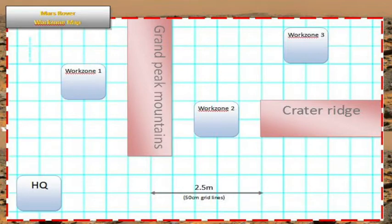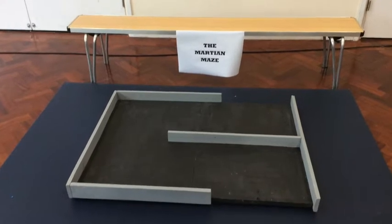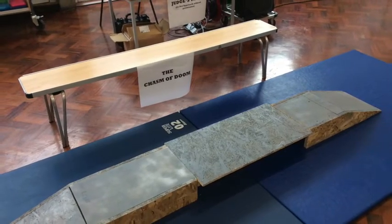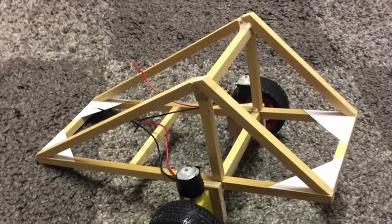Initially, this was going to involve driving over a simulated Martian environment. However, as the project progressed, the initial proposed challenges were adapted and involved completing the Martian maze and crossing the Chasm of Doom. The children were given a limited bill of materials and shown a pre-built example.